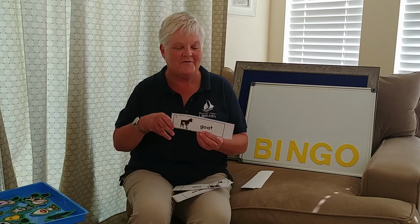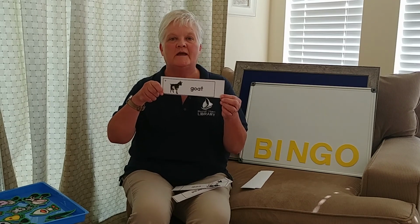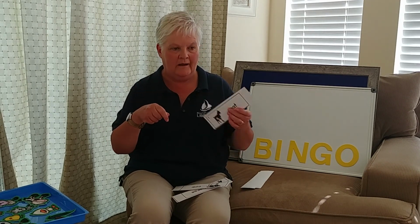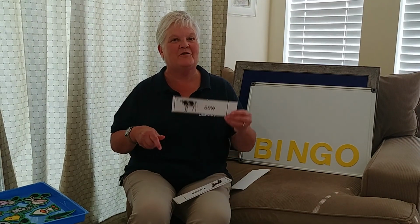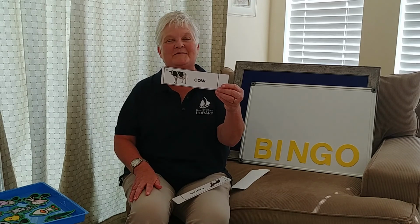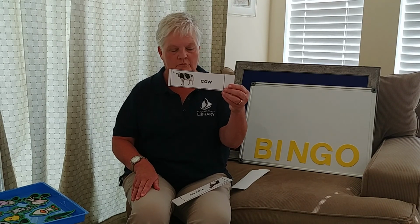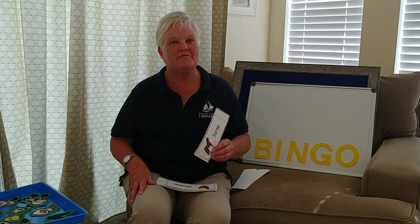Now, this animal can be a little bit of a troublemaker on the farm. What is that? It's a goat. So let me hear you say, ma, ma. Good job. Now, we all know what this farm animal is. This is a cow. You're right. Good job. So let me hear you moo. Moo. Moo.